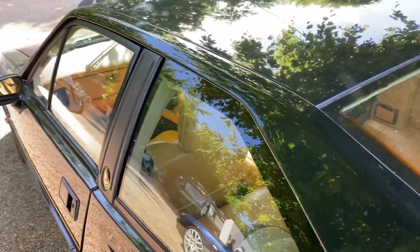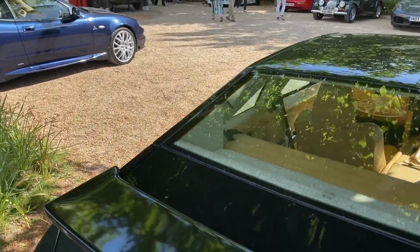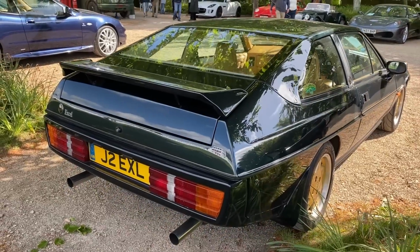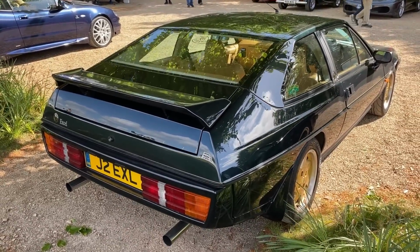Now, they look reasonably usable in there. I must admit, I've looked at these more than once myself, the XL, and they look like reasonable money, in actual fact. That one's a nice looking car. Those SD1 lights at the back, spot the rear lights, maybe. There you have it, Lotus XL.